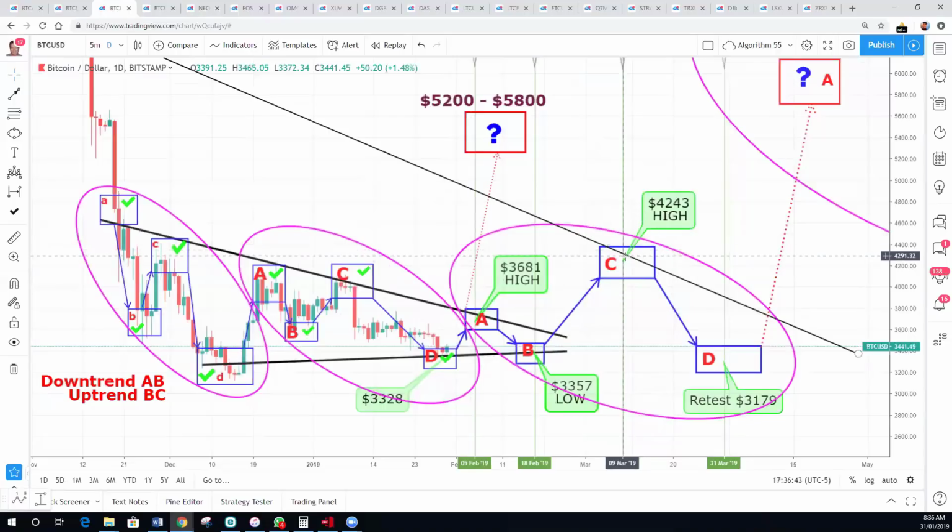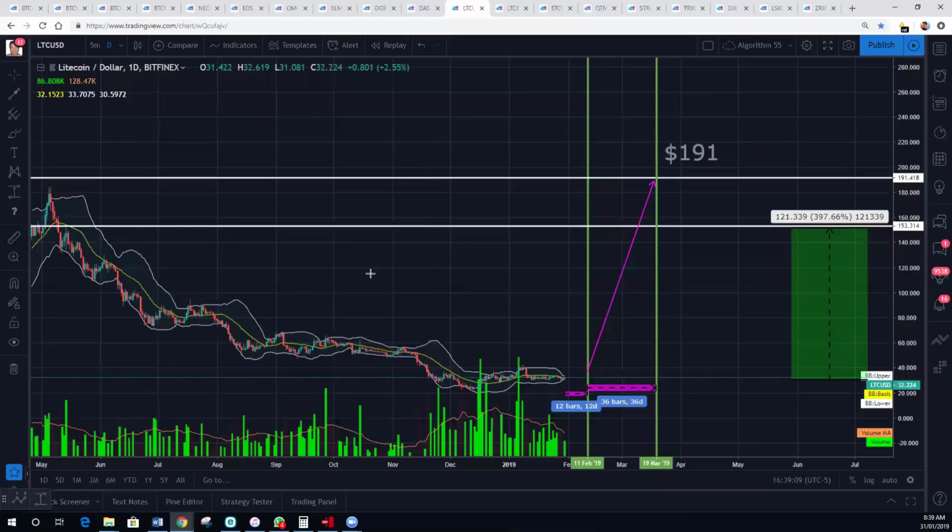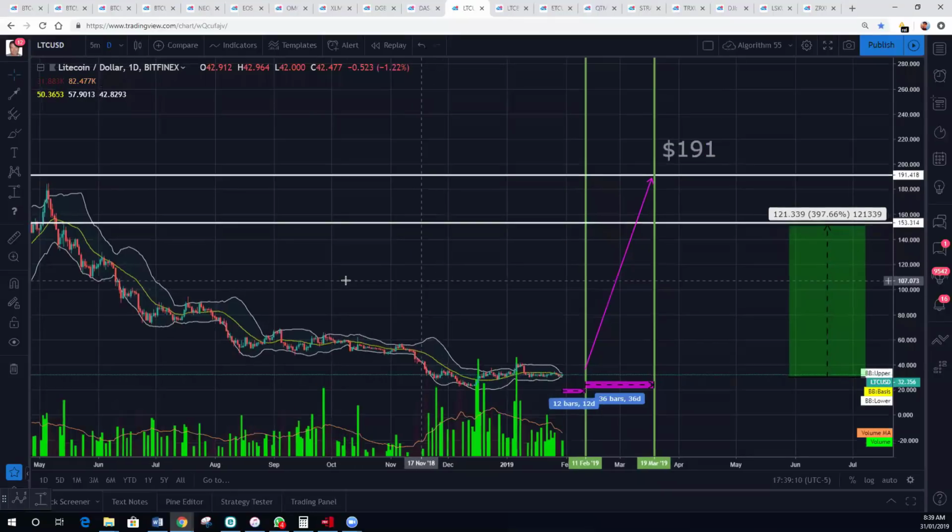Because at that point there, this point here is probably going to be slightly higher than this point here at A and C. At that point is where we need to sell. We're going to come back here and buy at D. So in effect, this breakout that we see here is going to happen, but it's going to happen a little bit later. You guys probably saw that I came out with this Litecoin prediction.